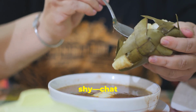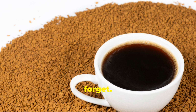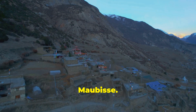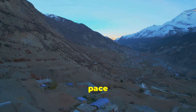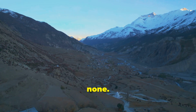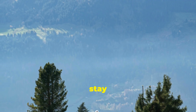Don't be shy, chat with the vendors, ask about their favorite dishes, and you might just discover a new flavor you'll never forget. For a dose of culture, head inland to the mountain village of Mobis. Nestled among rolling hills, this village offers a glimpse into traditional Timorese life. The pace here is slower, the air is cooler, and the hospitality is second to none. The fresh air, colonial-era guest houses, and panoramic views over misty valleys will make you want to stay forever.